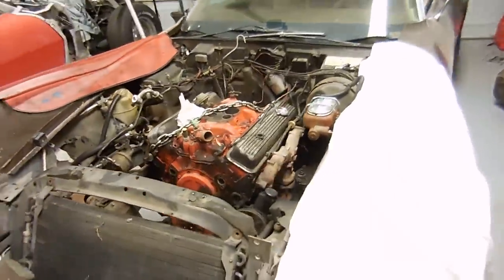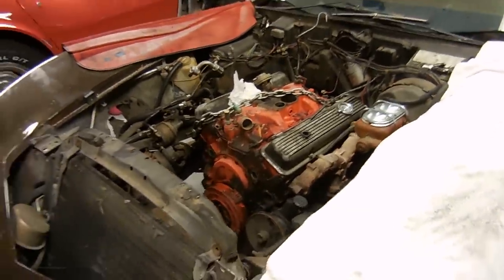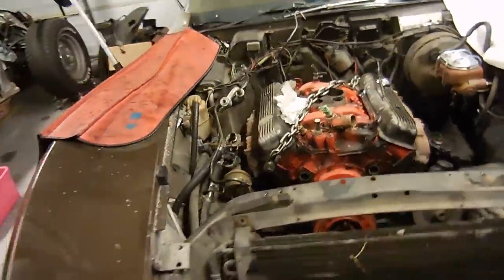It's been a very long day, but this motor is ready to come out. So everything is undone. I took all the spark plugs out. I took all the bolts for the exhaust manifolds out. I took the starter out.